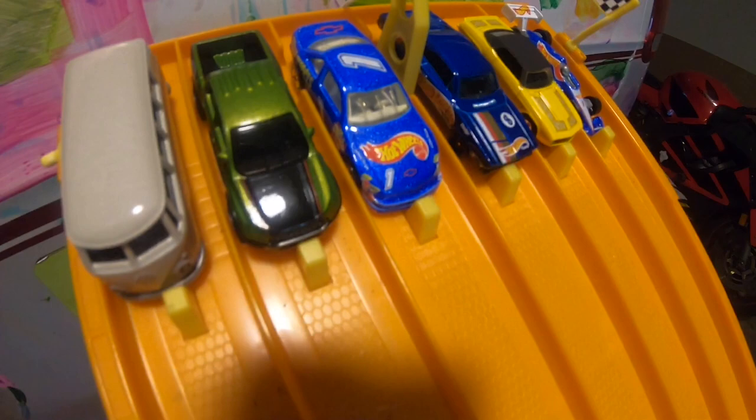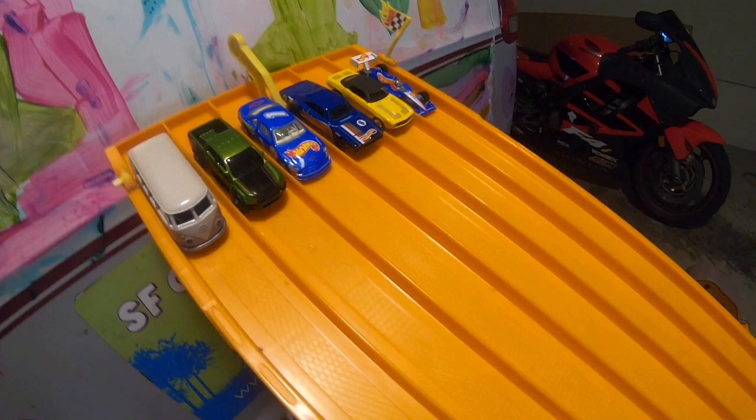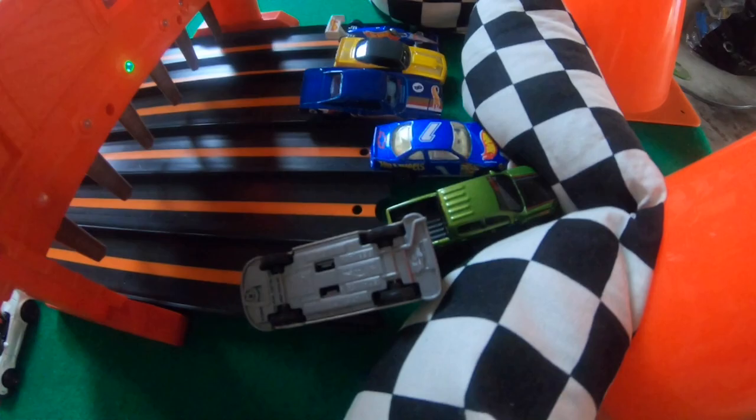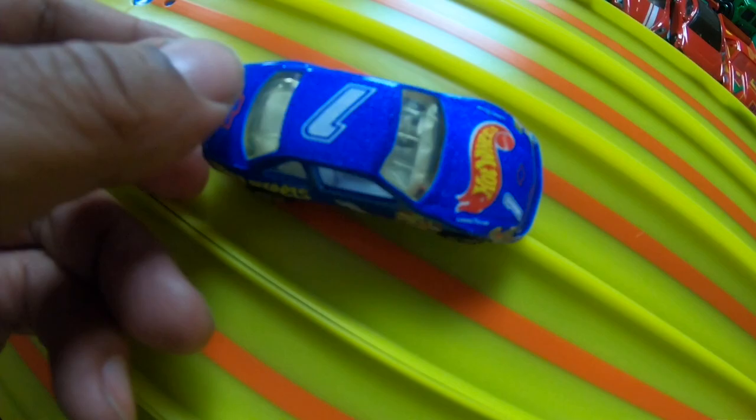All right, let's go. Here we go. We got some Hot Wheels race liveries. They should win, right? We'll find out. One, two, and go. And in lane four, the Hot Wheels Stalker Lumino takes it.